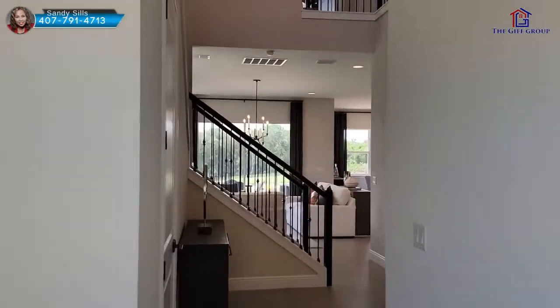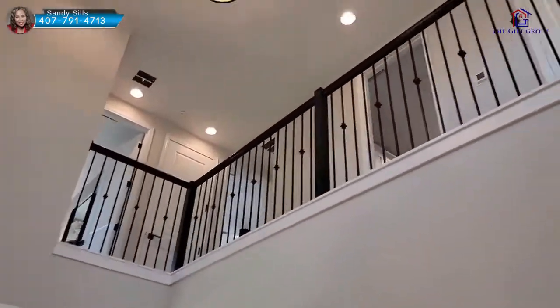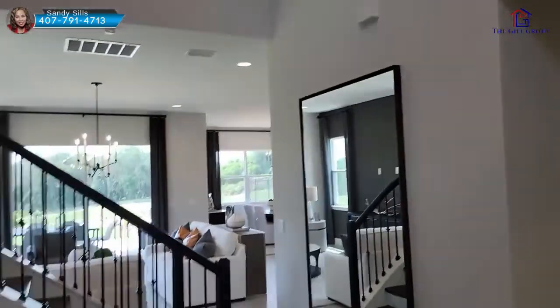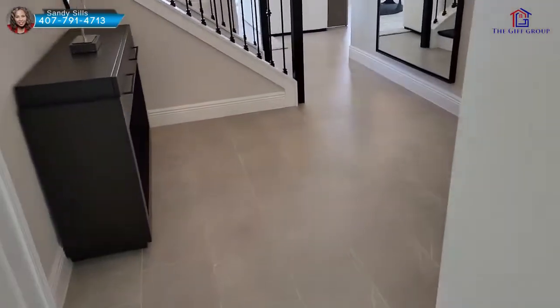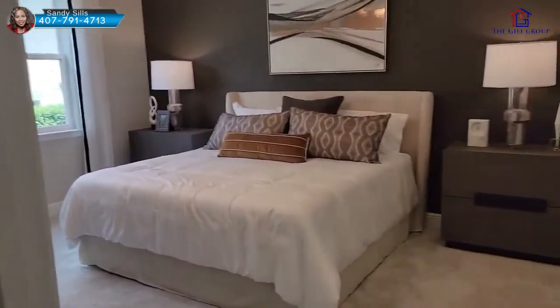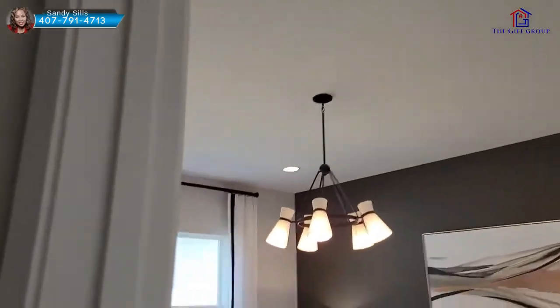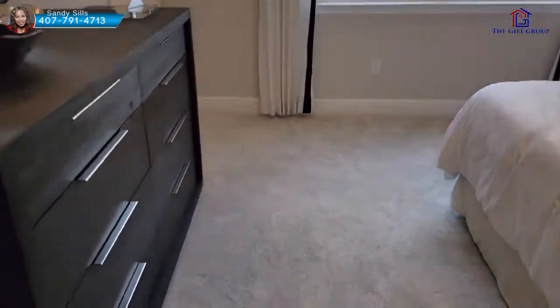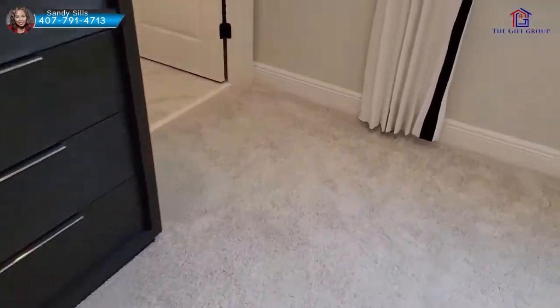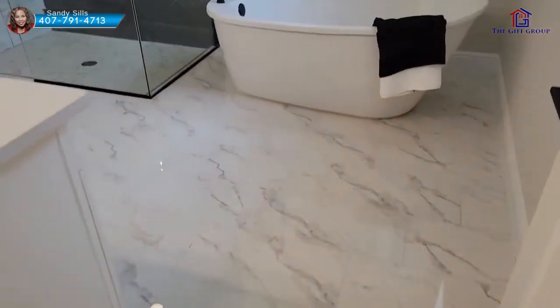What I like about the Milan, guys, is this open area that it has right here. You just see this 2-story opening. So as I walk in, it gives that opening. Let's go check out the home. As you enter, over to your left, you have the master bedroom. Of course, we have a few upgrades. In the model home, they have carpets in the bedroom for the master.